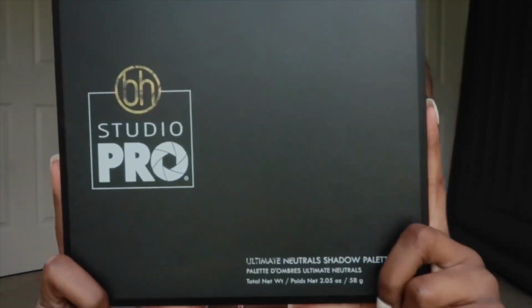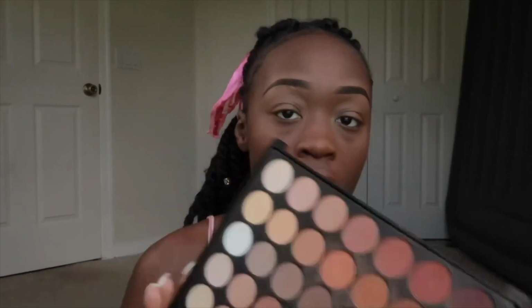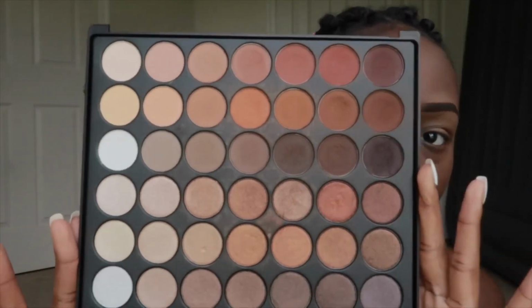I don't do much for my eyes. I just use the BH Cosmetics Studio Pro palette. This is the Ultimate Neutrals shadow palette. I think the palette was like $15, but for all of these beautiful shades right here, I think $15 is really reasonable.